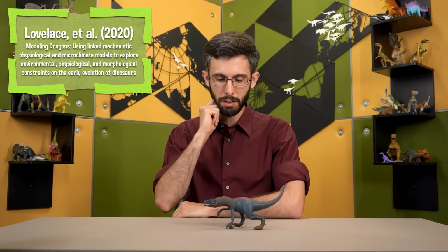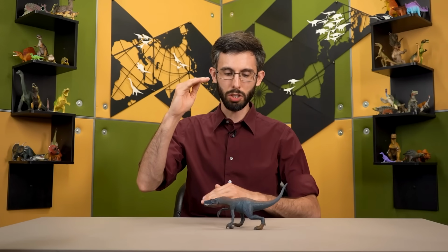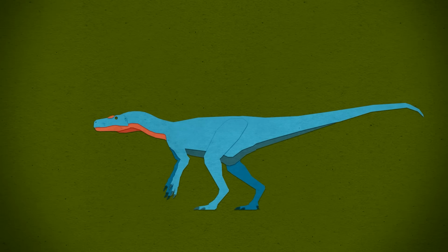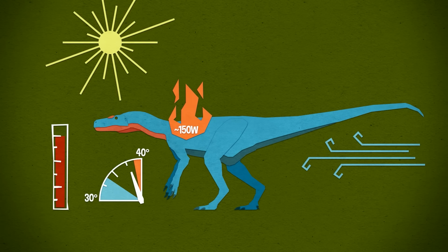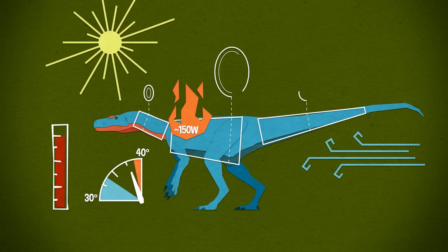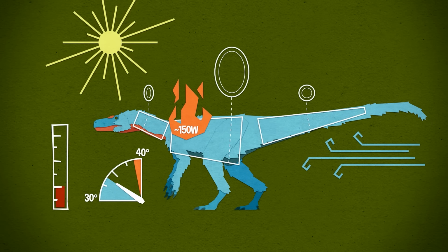Workers have estimated that basal dinosaurs would have had ratite-like metabolism, so similar to a modern ostrich, for example, but a much broader range of core temperatures that they could operate at. So we can then calculate for the temperatures that this animal would be living in, with that metabolism, with a body shaped the way that Herrerasaurus's body is, what would it need to do to maintain those core temperatures?